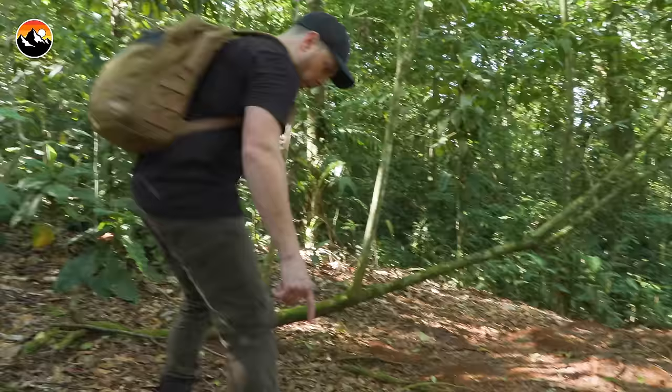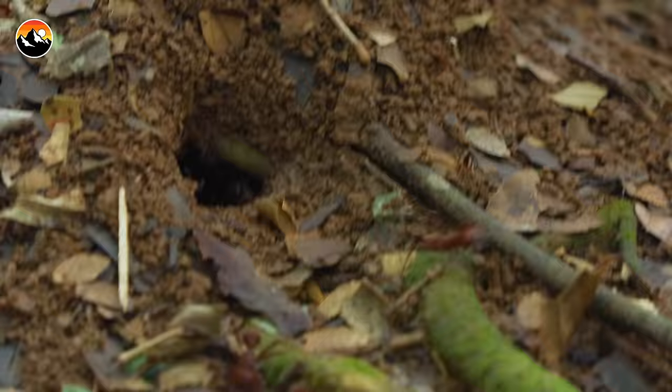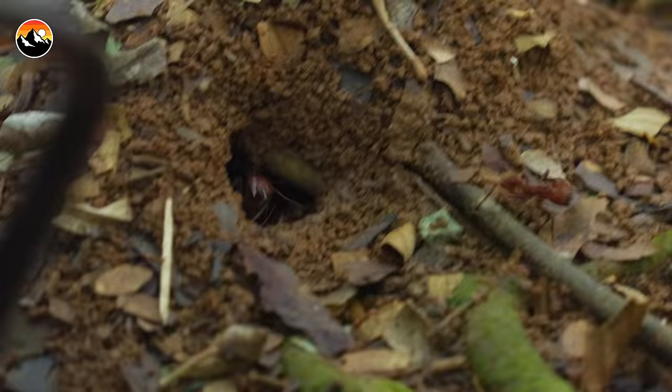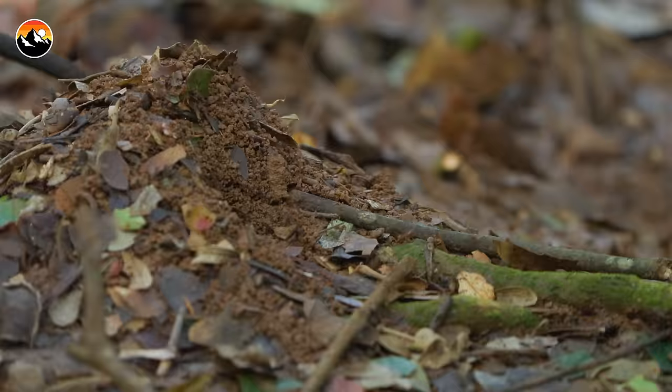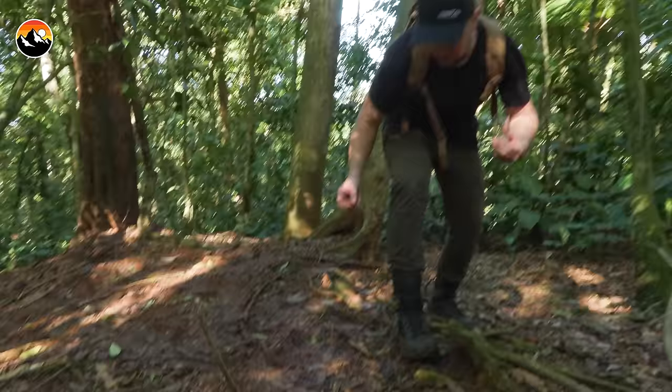Oh, right there. Get your cameras right there, guys. Look at that. Huge. Wow. That hole just exploded with soldier leafcutter ants. Look at that. Okay, it's time to get some. You guys ready? There's no good way to do this. You just got to get in. Grab the ants. Here we go.